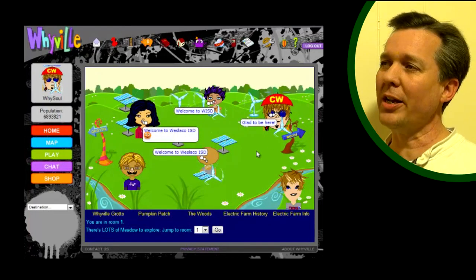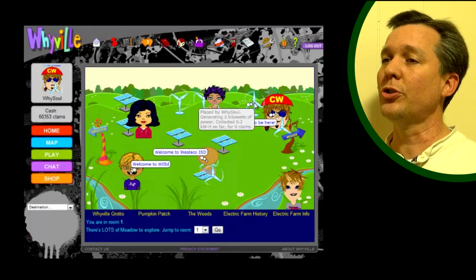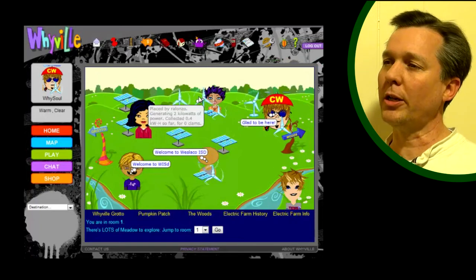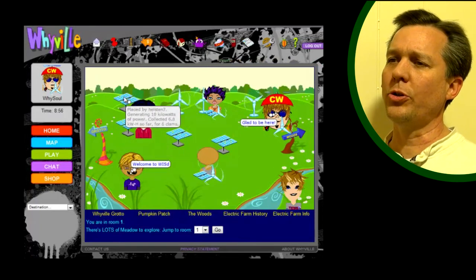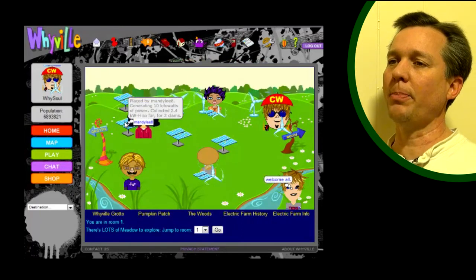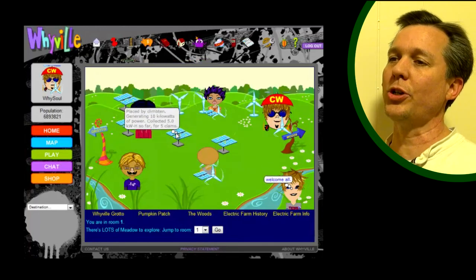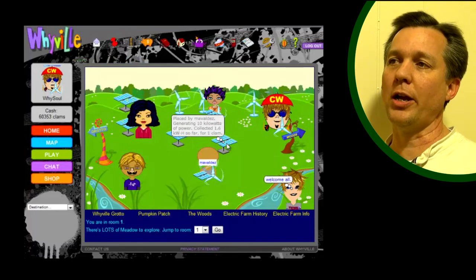It combines science, math, career education, and collaboration between students. Students learn how weather affects renewable energy. They see energy measurements again, kilowatts and kilowatt hours. They calculate the rate of return, which involves ratios and proportions. They communicate among themselves as they place collectors in multiplayer rooms. Electric Farm is a great example of how games can be a platform for integrated math, science, and career education.